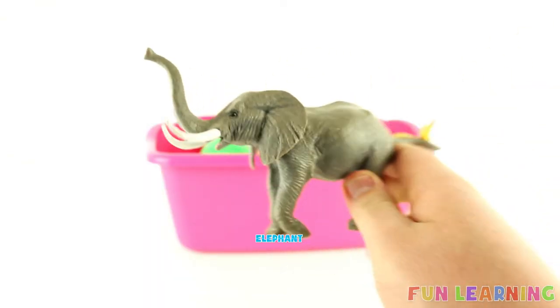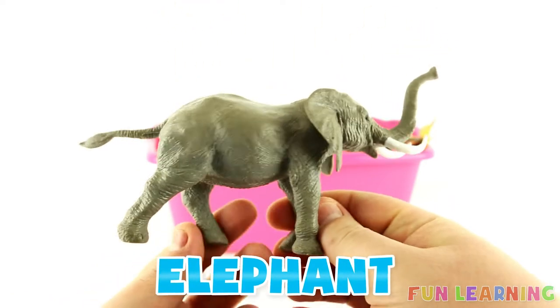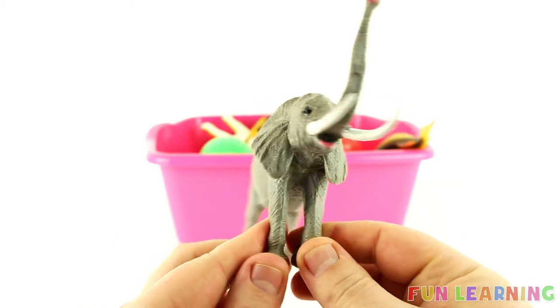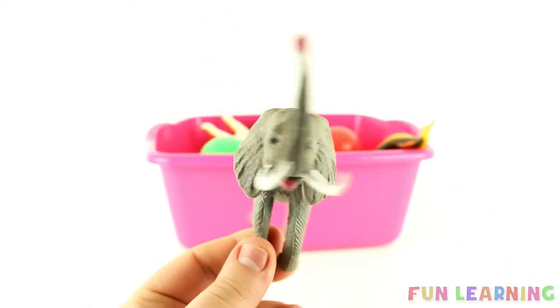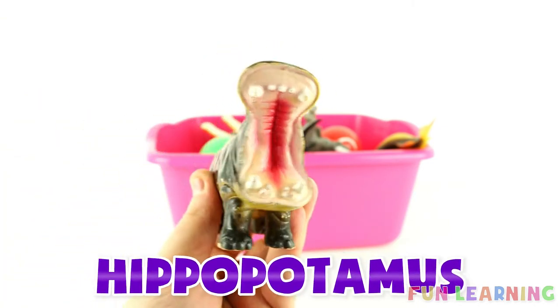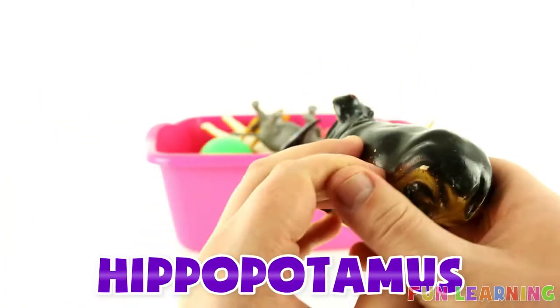E is for elephant. Say it with me. Elephant. Elephants are the colour grey. A grey elephant with a big long trunk. An elephant.